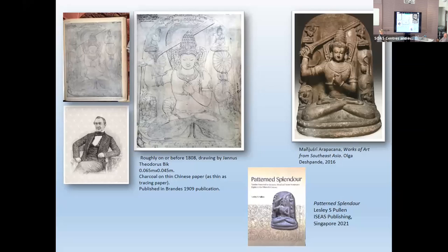At this time, any references or photos of the Mañjuśrī are rare. As we see, the big drawing, again in the center, was published only 100 years later in 1909, in Brandes's two volumes. A photo of Mañjuśrī was then again published in Olga Deshpande's Hermitage Exhibition Catalogue in 2016, followed by my recent book, Pattern and Splendor, in 2021. And now there he is in 2022 as the headline for this symposium.